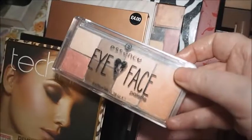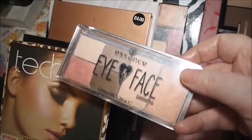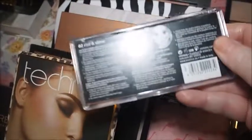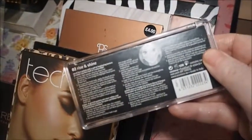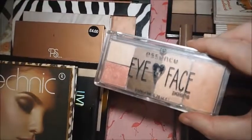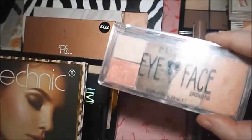And then there was one more thing. This Essence Iron Face palette. I want to pull this for the Essence Get Ready With Me that I'm going to be doing this coming week. And it's in 02 Rise and Shine. Really love the highlighter and the blush, and I also love that eyeshadow there.